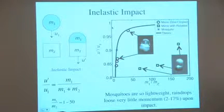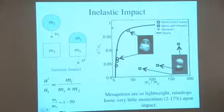So like I said, if you have two bodies that impact each other, the momentum before impact is going to be equal to the momentum after impact. So as a result, the ratio of the speed after impact to the speed before impact is going to be the ratio of the masses involved, in particular the mass of the drop to the combined mass of the drop and mosquito.